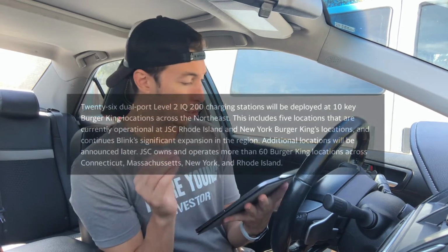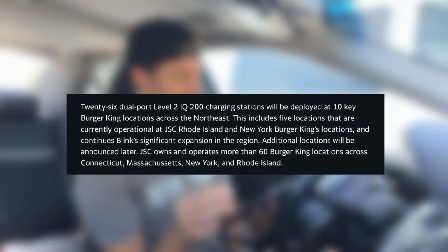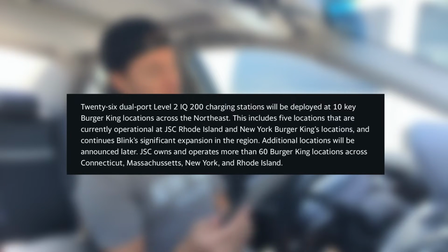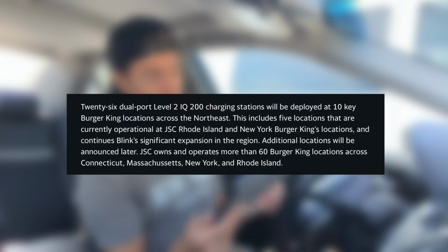They are deploying 26 charging stations at 10 key Burger King locations across the Northeast. This includes 5 locations that are currently operational at JSC Rhode Island and New York Burger King locations, and continues BLNK's significant expansion in the region. Additional locations will be announced later. JSC owns and operates more than 60 Burger King locations across Connecticut, Massachusetts, New York, and Rhode Island. So they are starting to spread and grow and be more popular in these areas, especially now in the Northeast.